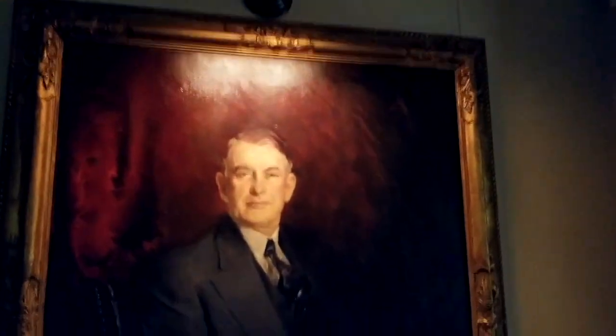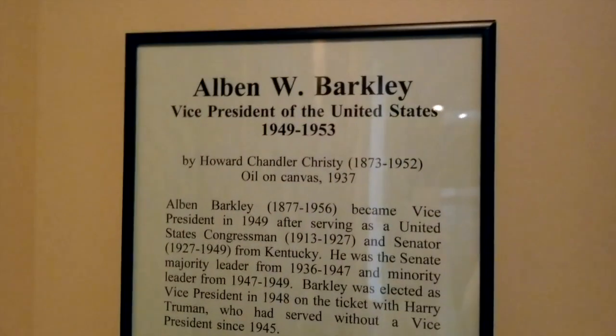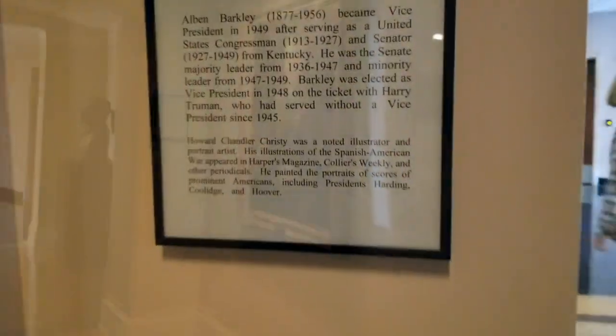And this is President Truman's vice president, who honestly I'd never even heard of before I went through, but whatevs. So we have his portrait there, and then we have President Truman's portrait on the other side.